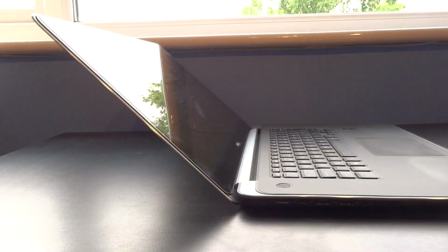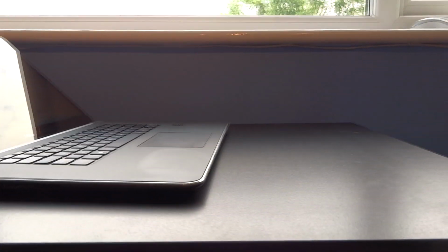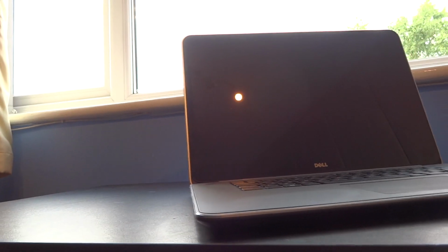If you're looking for a thin, light, powerful Windows machine, this is it. I did a lot of research. The others may be great at more gaming, the others may be great at better battery life. This was the best balance I could find.